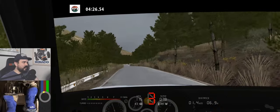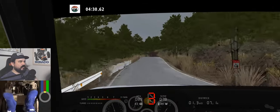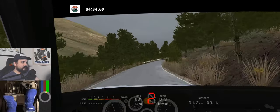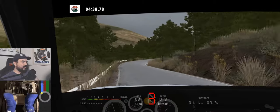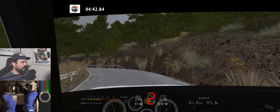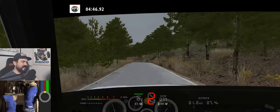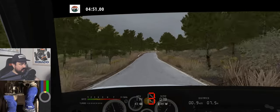Right 2. Left 3. Left 4. Right 1. It turned left 2. Right near the end, 1K. Right 1. Left 1.